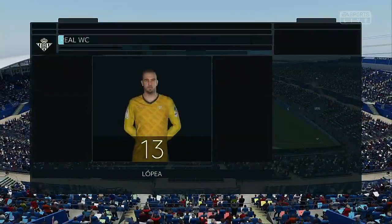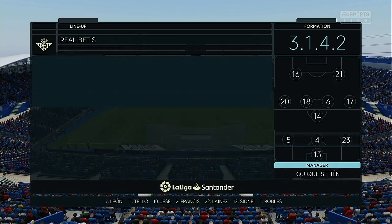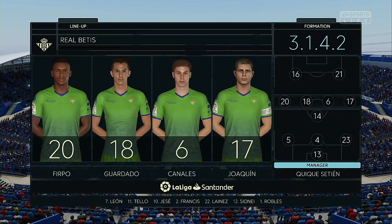And this is today's lineup for the visiting team. Aissa Mandi starts alongside Mark Bartra in the heart of defence. Andres Guardado starts with Sergio Canales in the middle. And it looks good in attack with these two strikers.